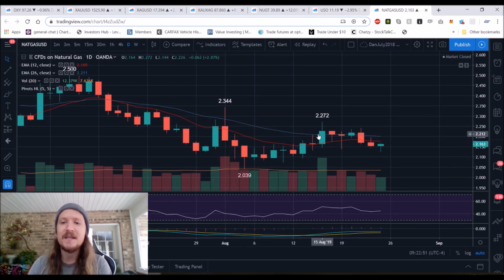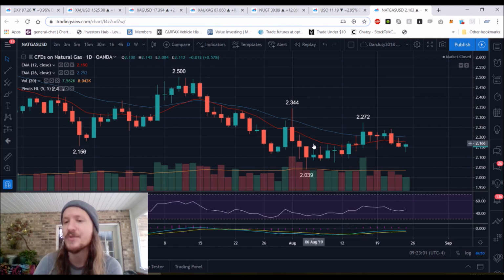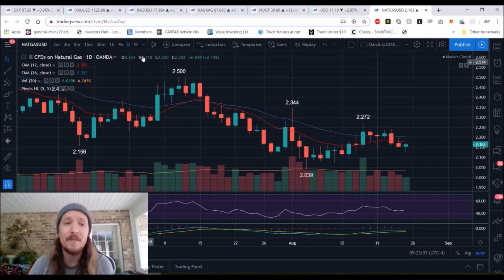Natural gas, still keeping an eye on it. So natural gas bulls have to break 227 to get my attention at this point. If they don't break 227, it's just keeping the bears in control of both the daily and weekly time frame, and I have no interest. If we break 227, I'm going to start paying attention.